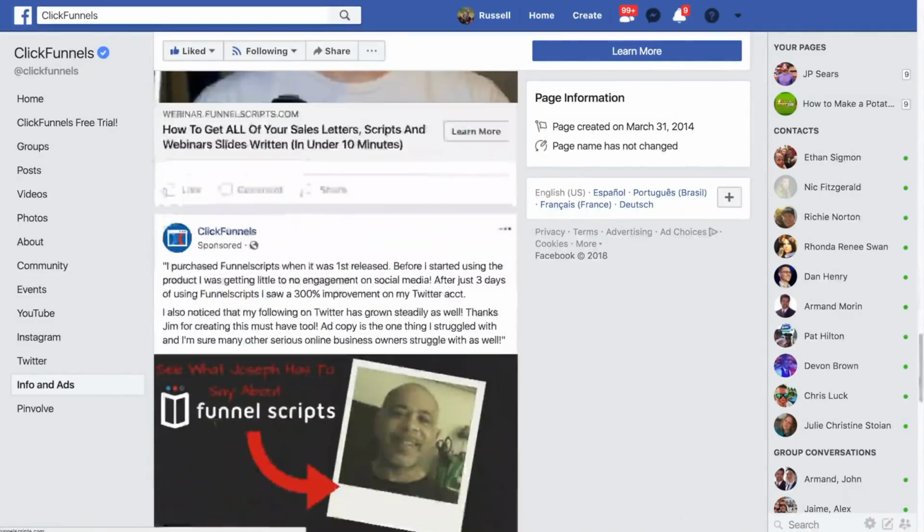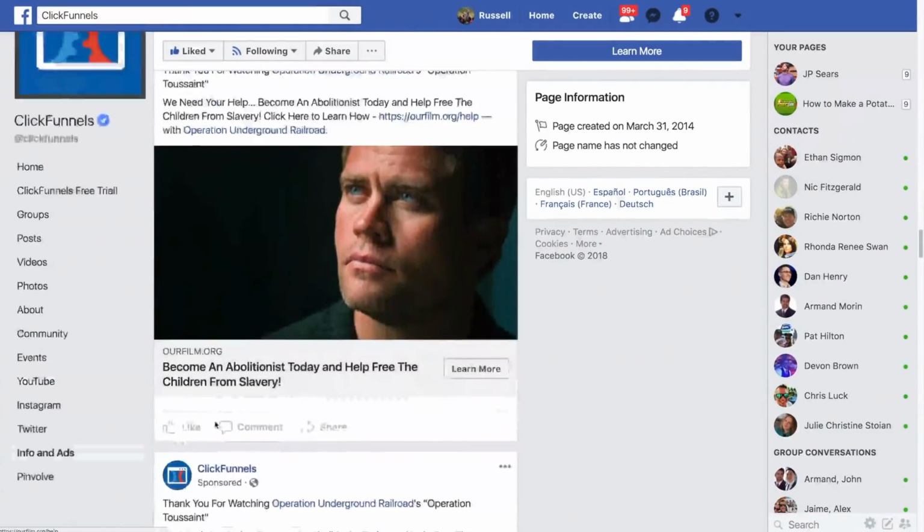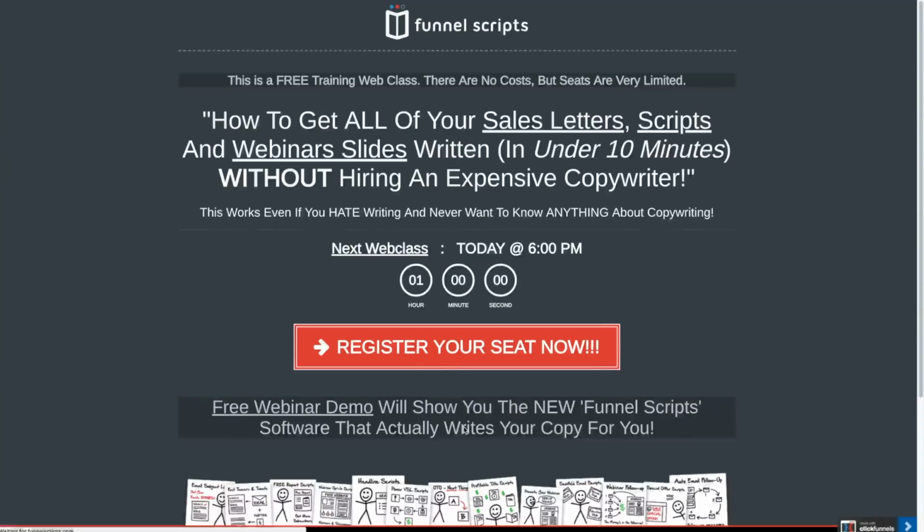Funnel Scripts. There's another Funnel Scripts ad. Again, you'll see it over. Now, like Funnel Scripts, for example, this is the Funnel Scripts one, right? Hook, story, offer. You click on the learn more, takes you to the landing page. And on this page, I'm not selling anything yet. I'm trying to get people to register for the webinar. So same thing, I have to have a hook, story, offer.